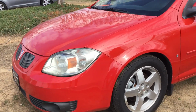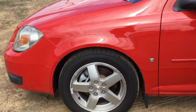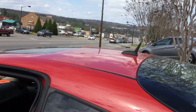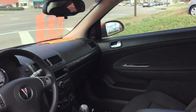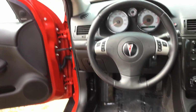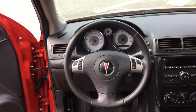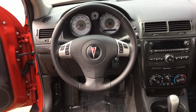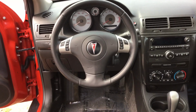condition. It has alloy wheels, great tires for the aluminum wheels as well. As we go inside, you'll notice it has two doors, it's spacious. On the steering wheel, it has cruise control, it has Bluetooth capabilities, as well as you can control your music that way. In the center console, it has hot heat for the winter, cold air for the summer.